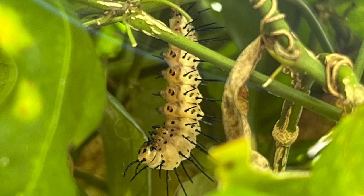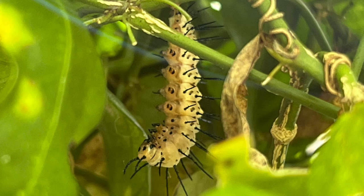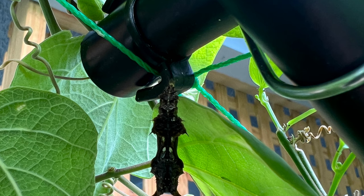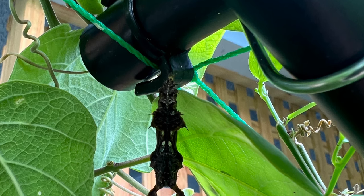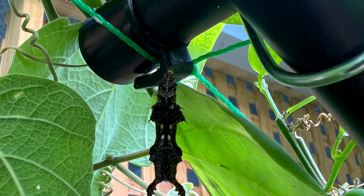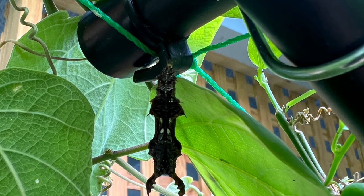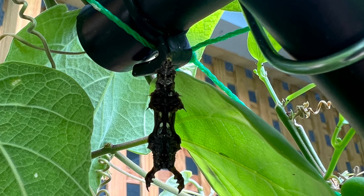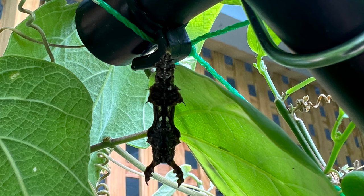When it has grown enough and it's ready to form a chrysalis, it does this J-hang position. After the J-hang, its final shedding of its skin results in a chrysalis. These chrysalises are identifiable by those little things hanging down that look kind of like ears or like owl tufts, but they also have silver markings right there in the center, which are really beautiful.